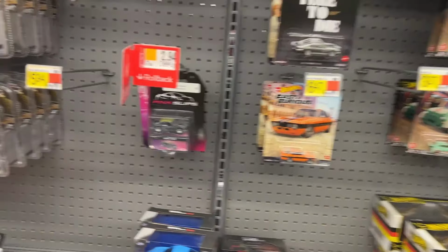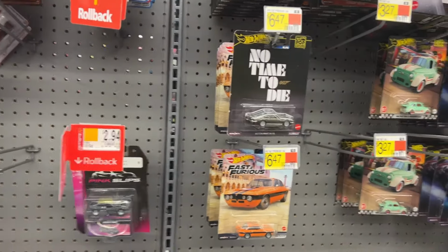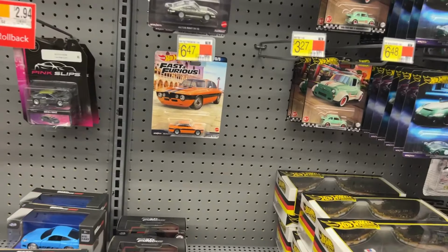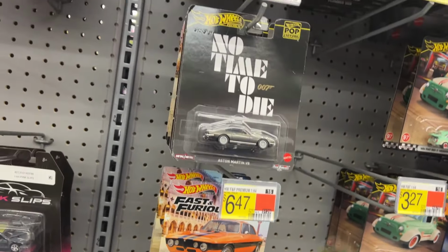We're going to use the technology, guys. Anything else up there? Hold on a second. Nah, nothing. All right. Well, that's going to do it, guys. We're going to check the clearance section here. If we find anything there, I will show it to you. And if we don't, that's going to do it for our Bristol, Tennessee Walmart adventure this morning.